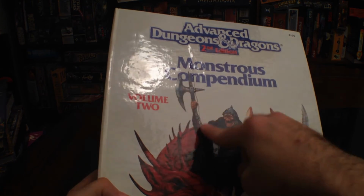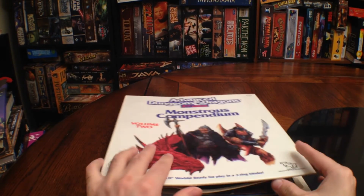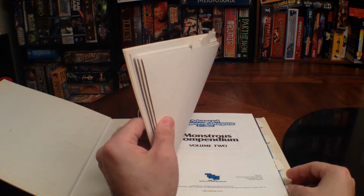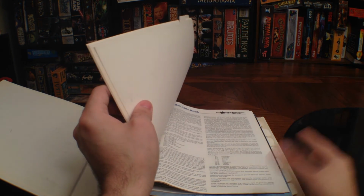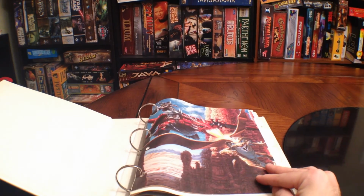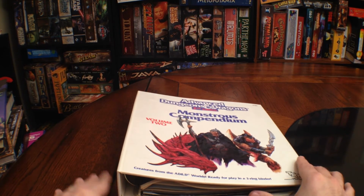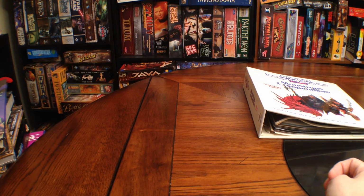Sadly, it has a wee bit of condition on the front, but I'm not going to fault it for that, because inside it not only has the entirety of Volume 2, it also has a bit of Volume 4, if not all of Volume 4, from Dragonlance. $2 in the recipes. Just gonna slide that over there.